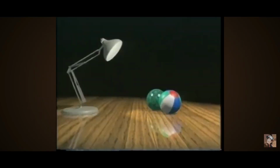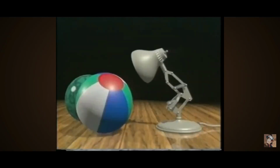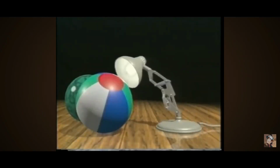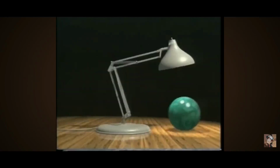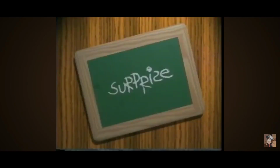Light and Heavy. This is the first of 4 short films featuring Luxo Jr. that was animated for Sesame Street during the 1990s. This is also the best and funniest out of all of them. Especially this ending joke. It's hilarious.